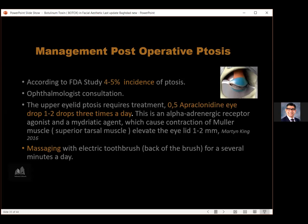There is another temporary complication after glabellar or forehead treatment: upper eyelid ptosis, or droopy eyelid. We expect this one in the upper lip, and we expect this one too in the female topographic pattern. As I said, the skull has no prominent supraciliary ridge, or there was deeper or micro-standard injection at the time, or the eyebrow was not protected with your finger.